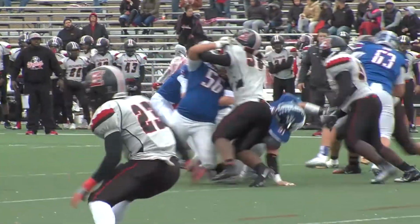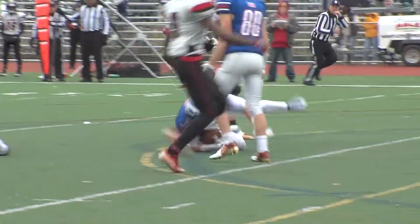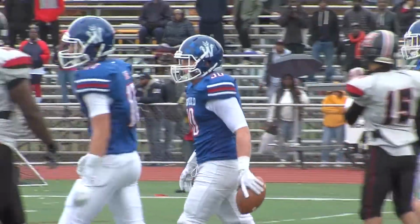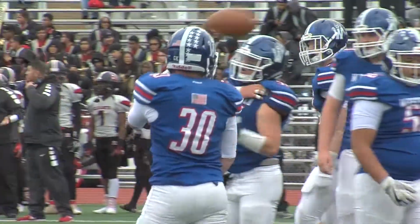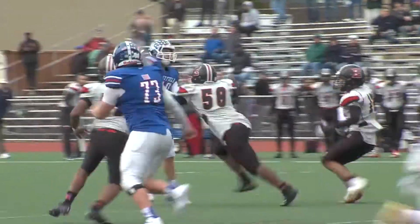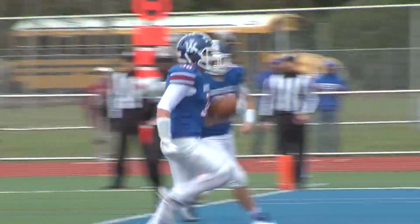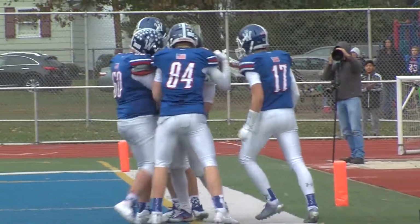Westfield gets the possession back. Tim Allegro shows some great vision. He picks up 18 yards. Westfield driving with 3:41 to go in the half. And the Blue Devils finally find the end zone. It's Shapiro with the screen pass to Tim Allegro, and there is no one in sight. Allegro gets into the end zone from 12 yards out. The Blue Devils have a 7-0 lead at the half.